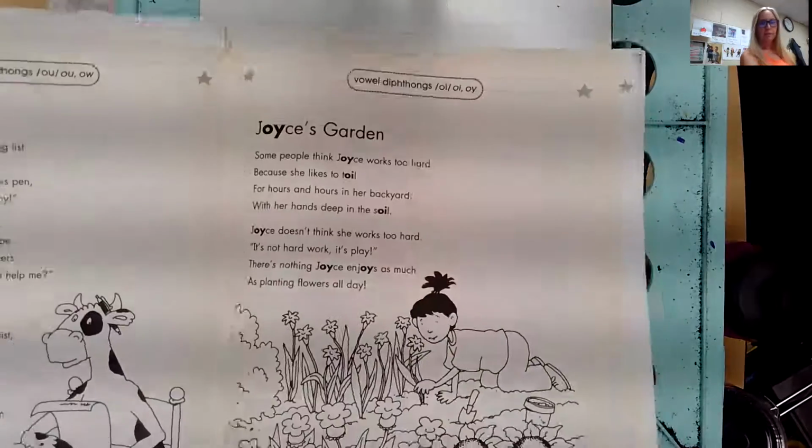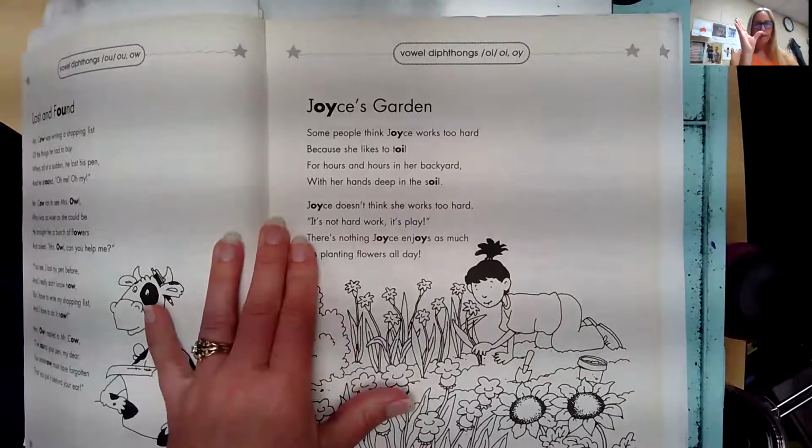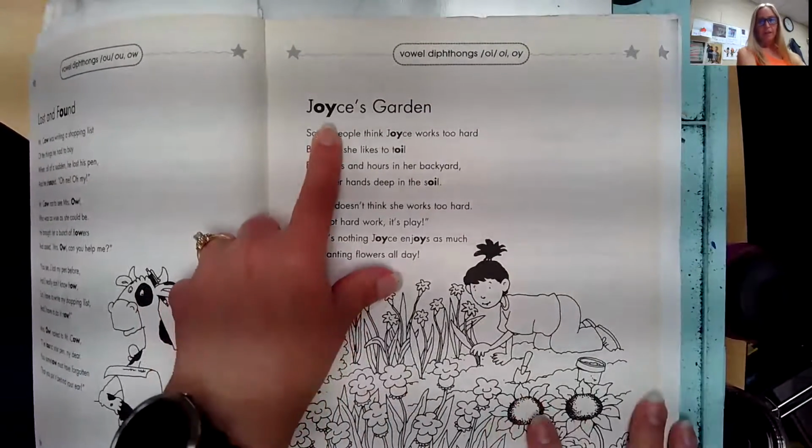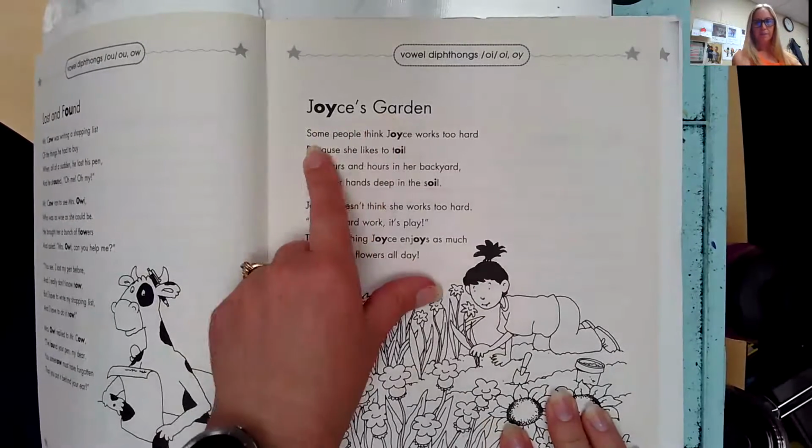I'm going to read you this poem. I want you to be thinking, tracking the print, and listening for words that have the oi sound in them. The title of today's poem is Joyce's Garden.